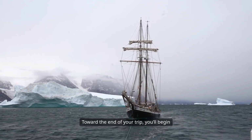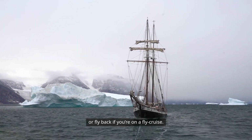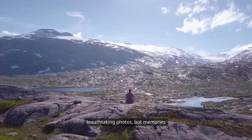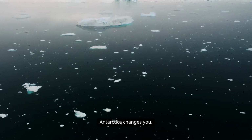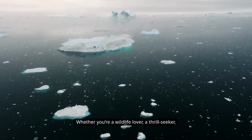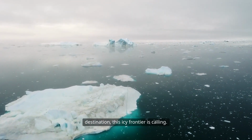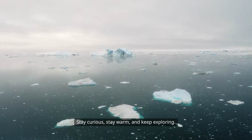Toward the end of your trip, you'll begin the journey back across the Drake Passage, or fly back if you're on a fly cruise. As you reflect on your adventure, you'll realize you've collected not just breathtaking photos, but memories and stories that will last a lifetime. Antarctica changes you. It's raw, untouched, and humbling. Whether you're a wildlife lover, a thrill seeker, or ticking off the ultimate bucket list destination, this icy frontier is calling. Stay curious, stay warm, and keep exploring.